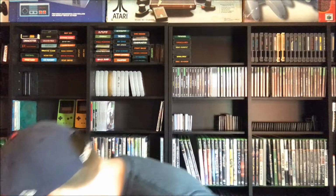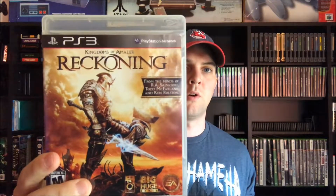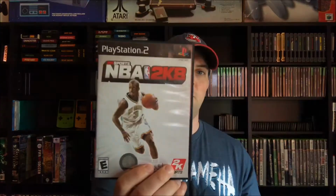It was this game, Kingdoms of Amalur: Reckoning. Curt Schilling helped fund this game, and he lost a lot of money on it. Yeah, that game did not sell very well. The studio ended up shutting down after that, but just a cool fun fact about Curt Schilling. And then NBA 2K8 also. Next yard sale.